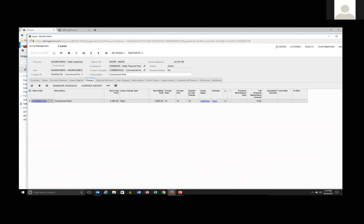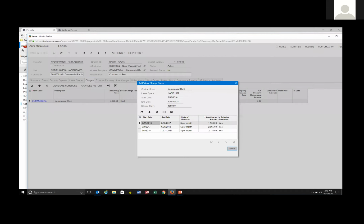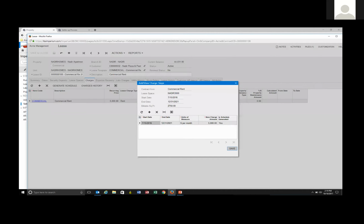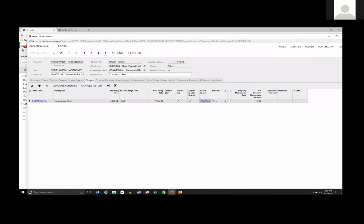Then we've got our charges. Our charges get built out a little bit more in depth here because we've got commercial that we now need to associate to more than one space. So we've got the two spaces, and we can have an unlimited number of charge steps associated with each space. This first space started at $19.50 for the first year, and then jumps to $20.65, $21.15, etc. And our secondary space, I think, was just a straight $5,000 for the life of the second part of the property space. All those get created, and they generate a schedule.